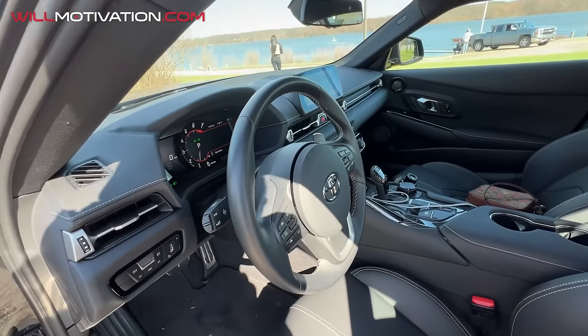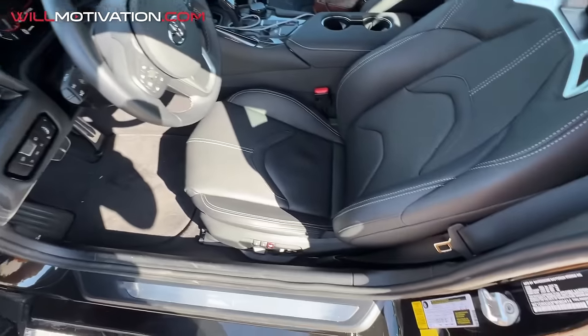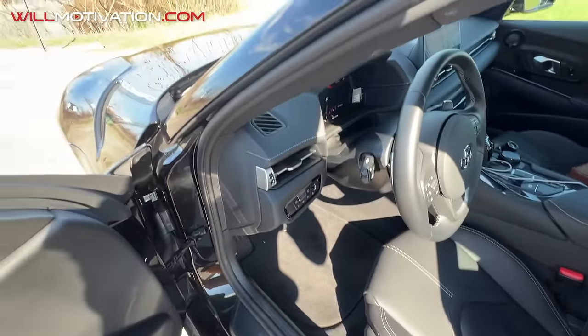But I'll tell you, the highlight of this car is driving the car. The sound is all right. Y'all want to hear me rev this thing up? Let's rev it. Let me let you hear it.